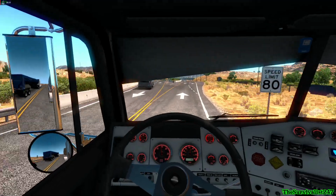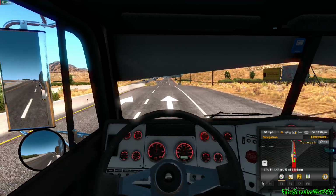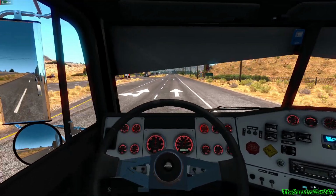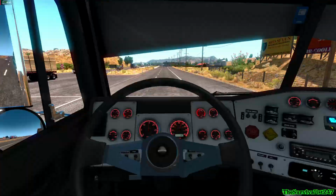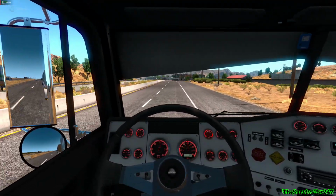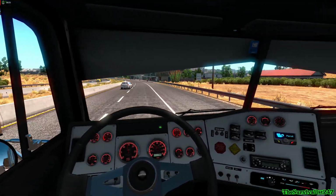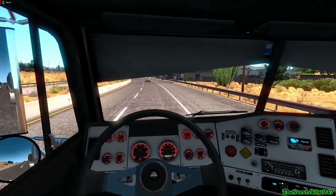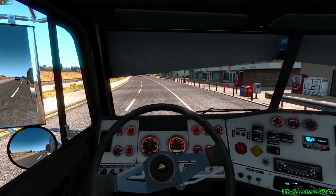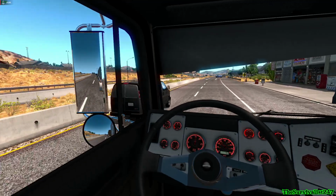Oh, okay, I think we're headed close to Tonopah now. Yep, we're headed into Tonopah. Got 55 miles left. Oh, there goes my head tracker. Gotta turn up here where this blue van is.